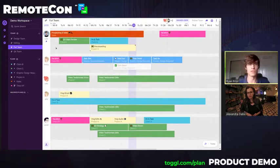And you will notice that in the sidebar here, we have multiple teams. So here I'm looking at the full team view. And we also have other teams. So for example, Henry is also in the design team. Sally is also in the editing team. My point being that you can create as many teams as you want, and people can be in any combination of teams, depending on how you want to view your capacity in terms of people.